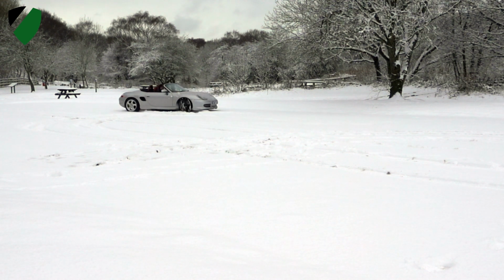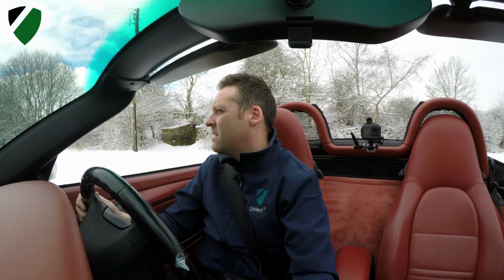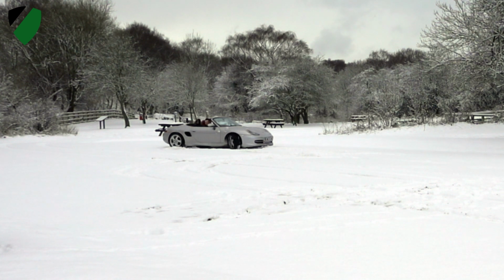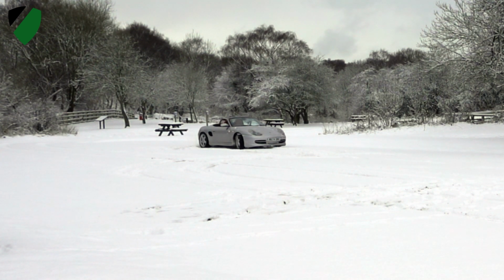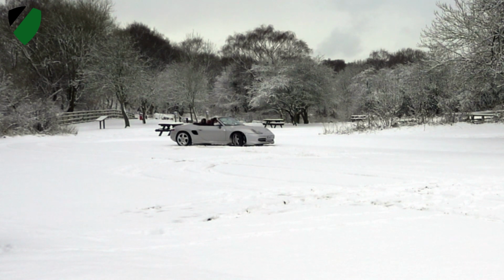Seems to be working better in reverse. Pretty much struggling when I'm going forwards. Actually, I did okay there. So I think if I want to get out of here, I may have to reverse my way out. See, I'm giving it full whack there, not getting anything. But when I go in reverse, yeah, I'm stuck. 7,000 revs all the way. Let's reverse. I can reverse fine. So if I can just reverse my way out of here. Let's see. Ah. Now reverse is stuck.